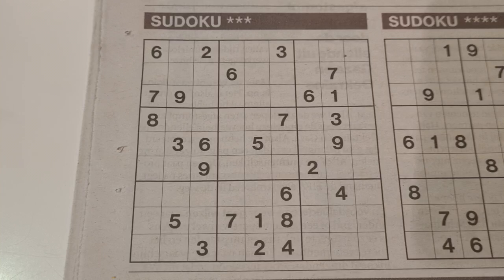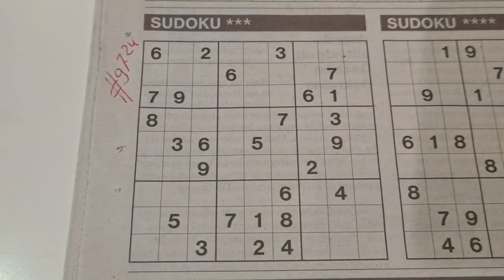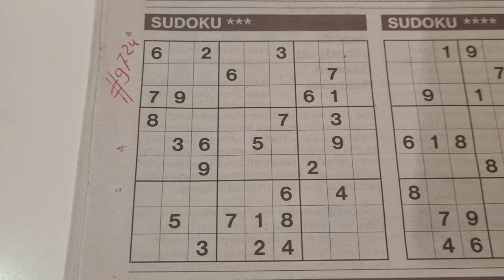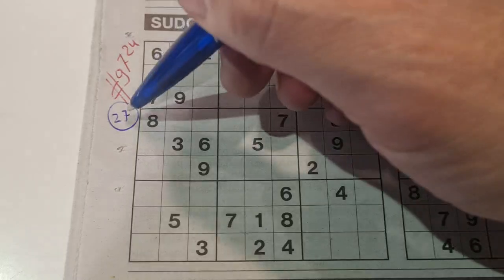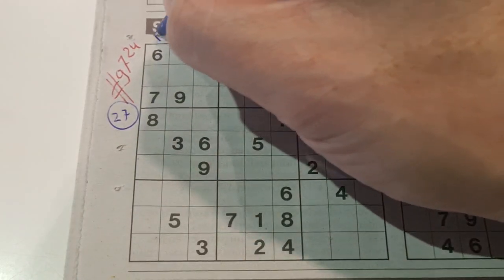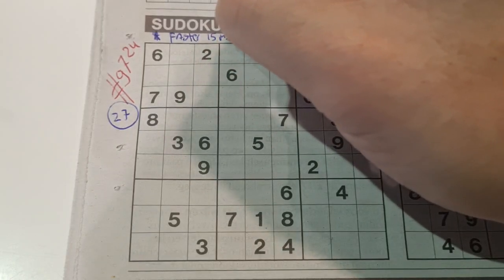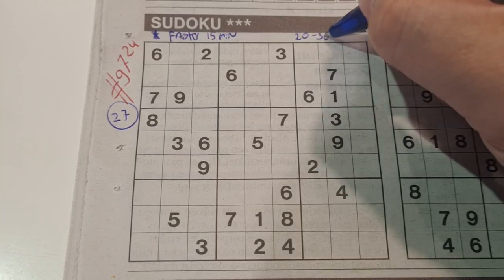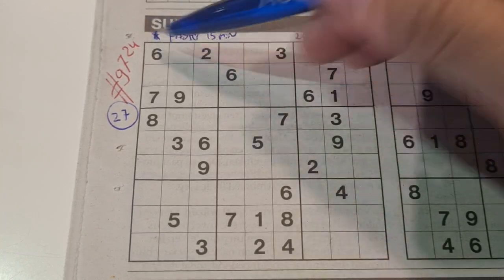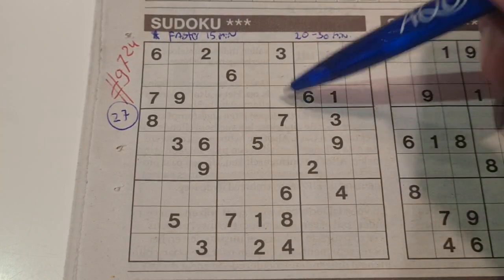Let me start with this one. Now, this one will be number 9724. And before I start, I always count the printed digits. This one has 27 printed digits. Usually the 3 stars has 25, this one is 27, 2 digits more, should be a 1 star. For a 1 star puzzle I need to be faster than 15 minutes. Well, it's indicated by the publisher with 3 stars. For a 3 stars puzzle, 20 to 30 minutes. Question is, is it a 3 stars or 1 star puzzle? We don't know, we will see, so let's get started.